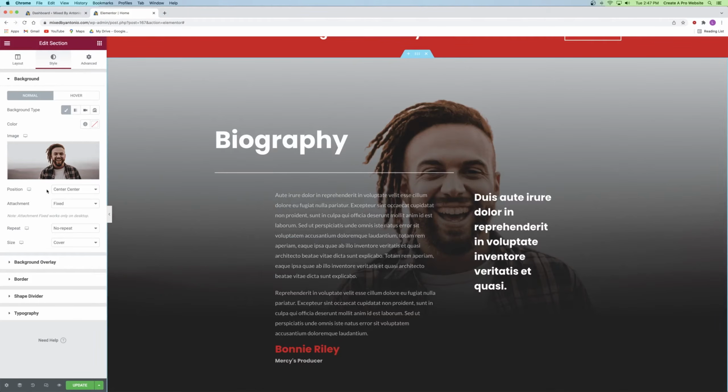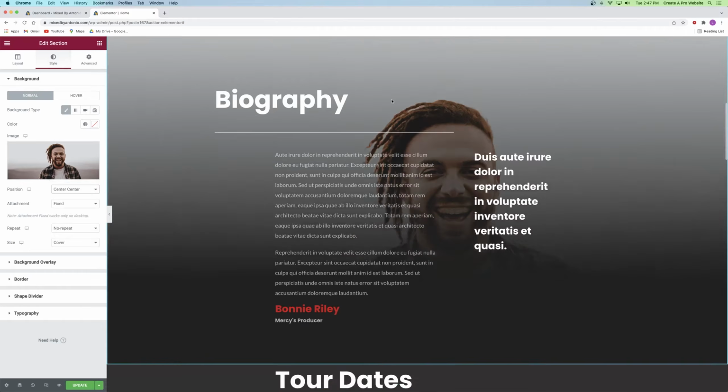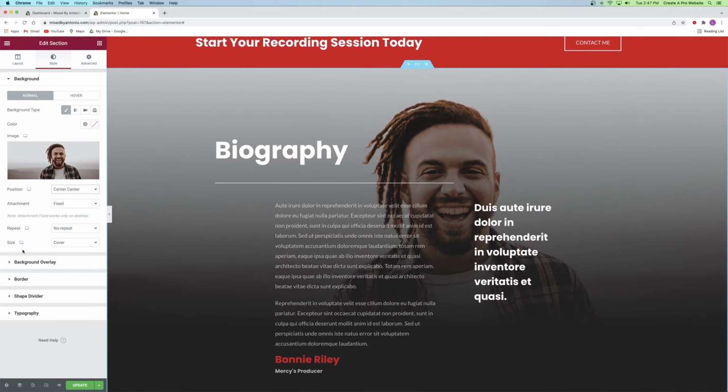Now you can make sure that your position is center, but of course you can position the image however you want. I'm going to leave it there. I like that it's fixed. So basically it has this parallax effect so that when I scroll, he stays in the background. I think that's really cool. And the size is cover, which is good. That means that it's stretching it to the background.